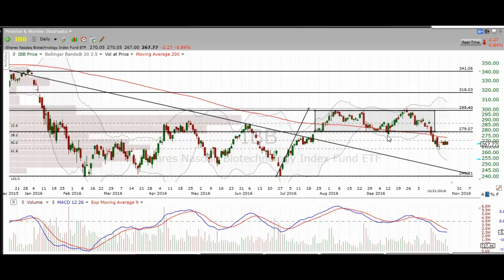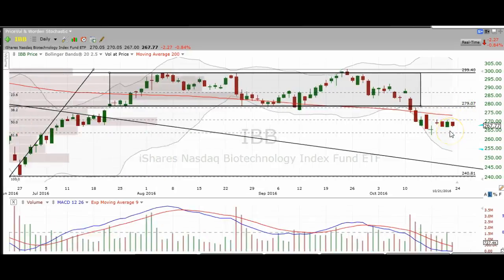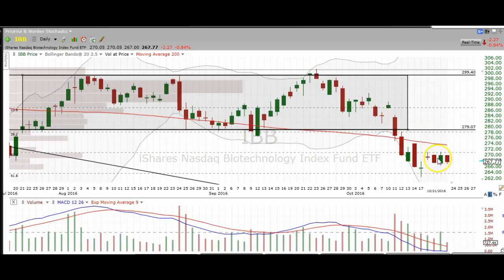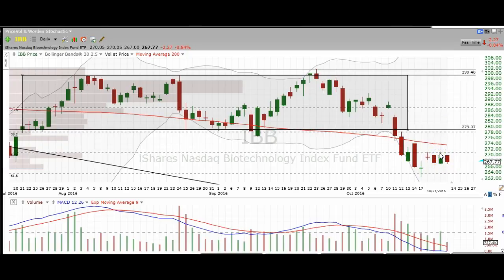I think that biotech heads lower here. In the short term, we could potentially see a pop higher, but I believe that that'll be a good shorting opportunity from my perspective. So anywhere near 280, that's going to be a good shorting opportunity. To me, this kind of looks like a little bit of a bear flag. On a short-term basis, if we break these highs about 271, we can head higher here for those of you who are short-term traders. For those of you who are looking at the longer-term time frame, then we're definitely heading lower. But short-term, if we break this 271, we can head higher.